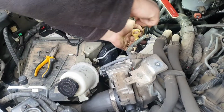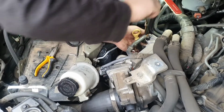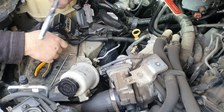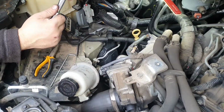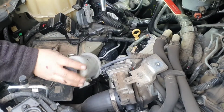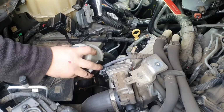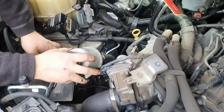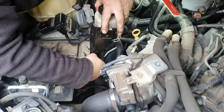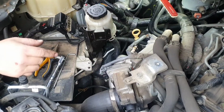Now all up, this job will probably take, of course it's taking me a bit longer because I'm filming and trying to get camera angles and blah blah blah. We're probably looking around about 20 minutes to half an hour to get this little valve on and off, and judging by the book, probably another 15 minutes, something like that.